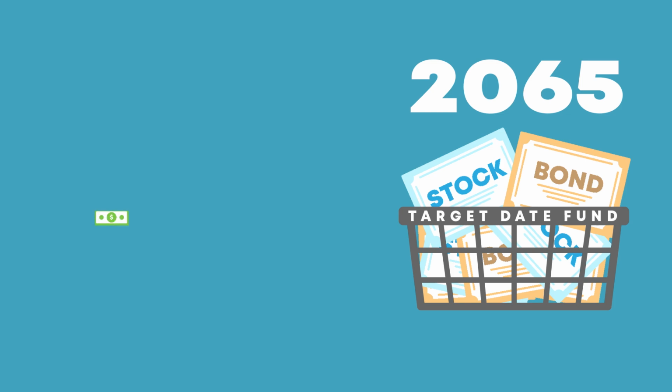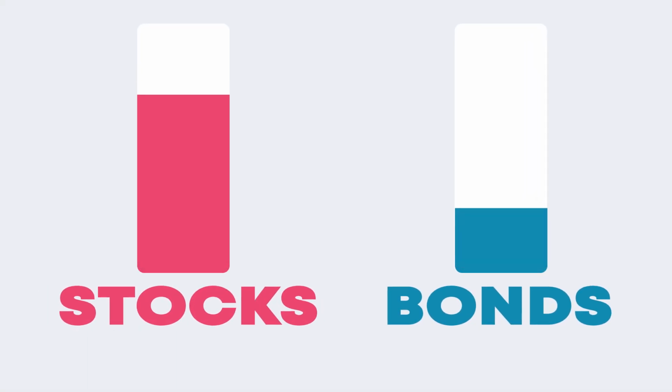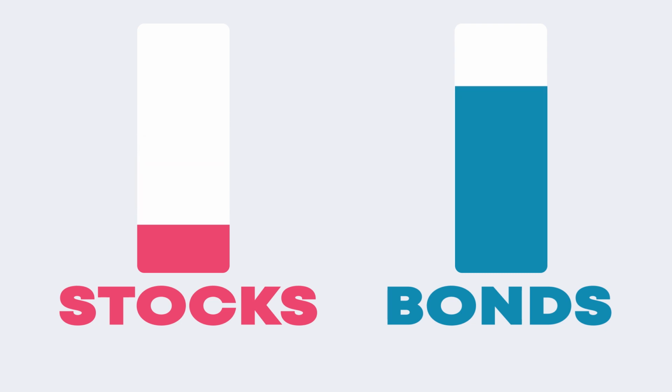How it works is simple. First, you choose a year in the future and put your money in the account. The fund will start you out with mostly stocks and gradually shift from stocks to bonds as you get closer to the year you choose.